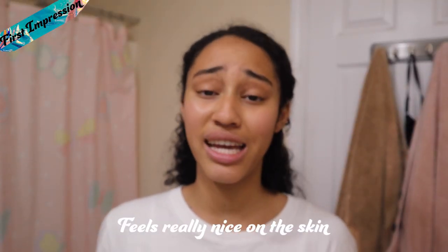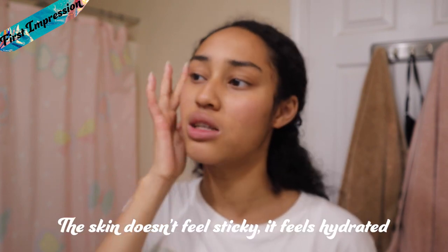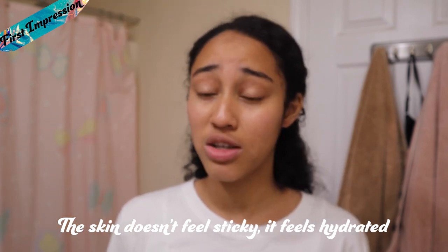It looks hydrated. So first impressions, it feels really, really nice on your skin. It's exactly how I thought it would feel, exactly how I thought it would work. Process was super simple. This does feel a little bit different, and I'm not sure if it's because I put a lot at one time, because usually for the other one, I only put a thin layer and go to sleep. But for this, it really just feels hydrated. It's not sticky. My skin doesn't feel sticky. It feels really just hydrated. It doesn't even feel like I need a moisturizer on top, but I'm still gonna put moisturizer on anyway.